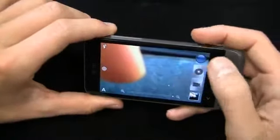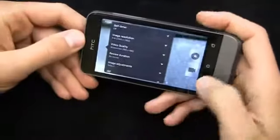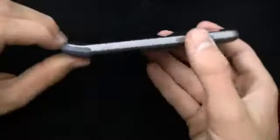Also, you've got a shortcut of the video, and you can take stills while you're recording video. Then you have your settings over here. You can change the resolution and more. So slight edge goes to the camera on the One V, and again, build quality very impressive over here.